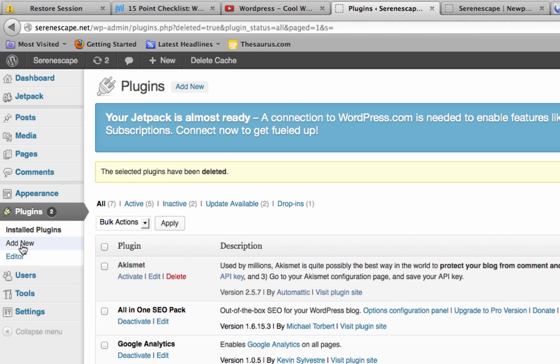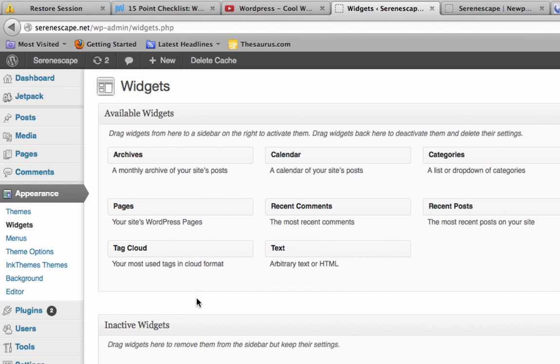We're going to add the Google Maps widget, which we don't have. If we go back to Appearance, Widgets, there's not one here. So we're going to do a search in Google for that. I'm going to show you guys how to do that. This is actually a pretty cool tip.